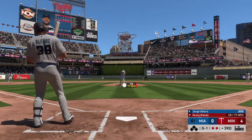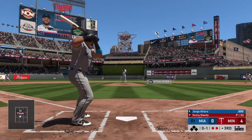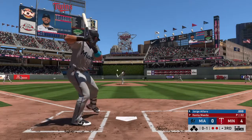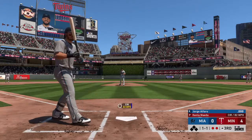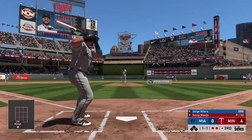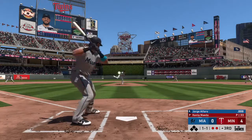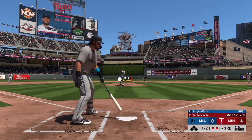And he lays off a pitch here that he probably shouldn't have. 0-1. Bases are empty here with 2 men out. That's over, but low. It's a ball and a strike. And he pumps the fastball by him here.